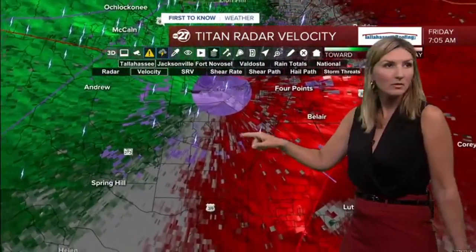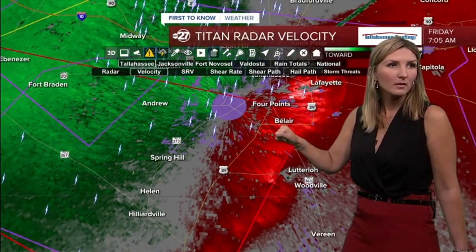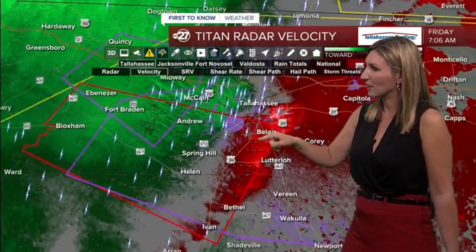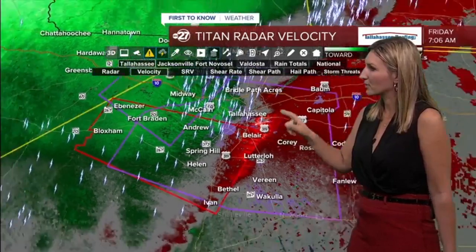Just so you know, I'm going to try to get clearance for this picture, but there's a downed tree off of Tharp Street. That's the first damage report we have. Okay, so the first damage report in Tallahassee is a downed tree on West Tharp Street. I'm sure that's not going to be the only one with that wind and that tornado activity that we have here.